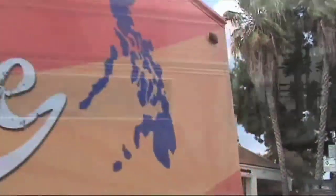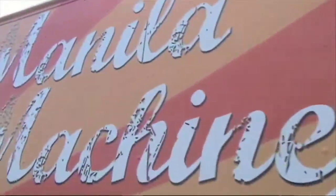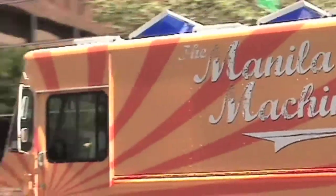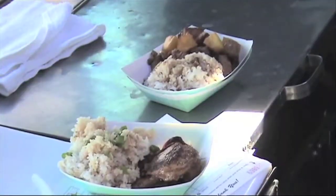Eventually, though, I took my blog recipes on the road and opened the Manila Machine, which was Los Angeles' very first Filipino food truck. I mean, people all over Los Angeles were eating adobo and lumpia and garlic fried rice for the first time, and they were coming back for more. So I've had quite the journey in my discovery of Filipino food.